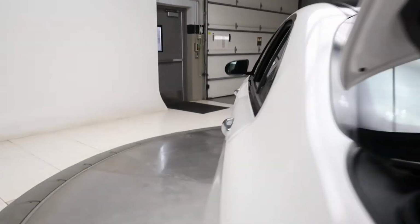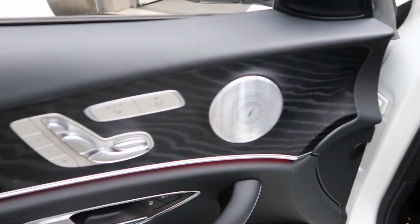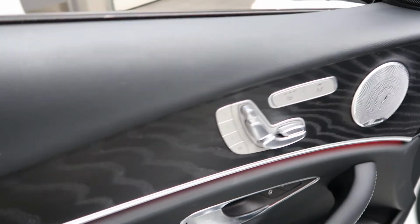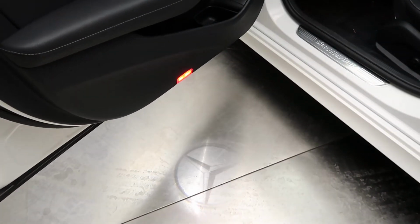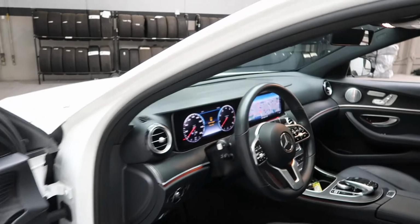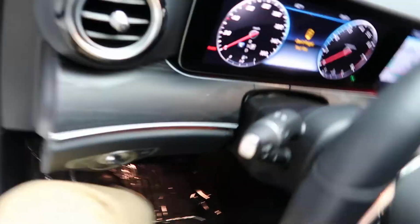Coming alongside, this one does come with the Premium 1 package, which is going to give you blind spot assist, Burmester sound system, heated seats, memory seats, ambient lighting, an LED logo which appears when you open the door, black wood trim, heated steering wheel.